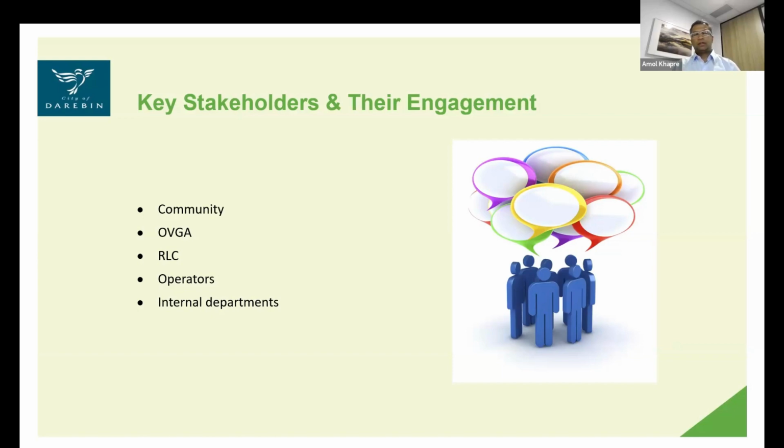Darebin's also got another aquatic center, called the Reservoir Leisure Centre, which is run by council. We got a lot of help in terms of operational input into the design through those centers. We also met with the operators to get their input on how they see the building would work and things that will not work, and we could adapt to that before we got into construction. And obviously council's internal teams. I think more than half of the council was involved on this project. Thanks, Hus.